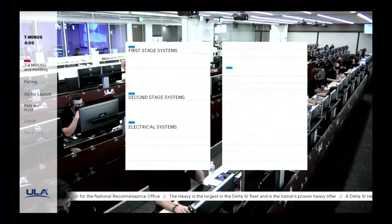This is the final status check before launch for all Delta vehicle systems, ground systems, the spacecraft, and the U.S. Air Force Eastern Range. The vehicle system readiness poll includes electrical systems, hydraulics, pneumatics, propulsion systems, flight control, and propellants. Let's listen in as Scott Barney performs the final polling of the launch team.